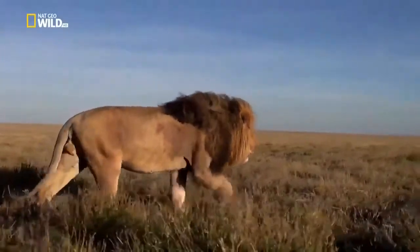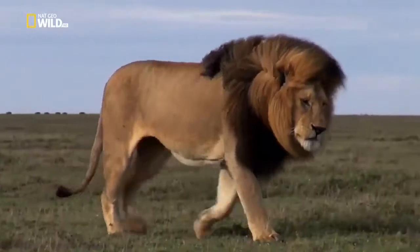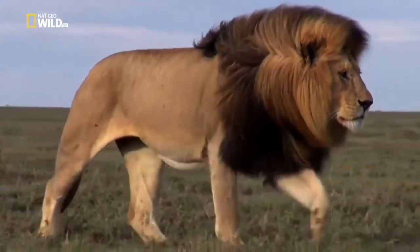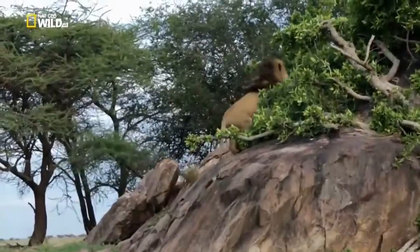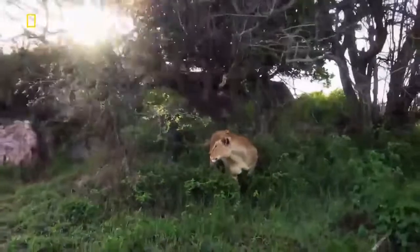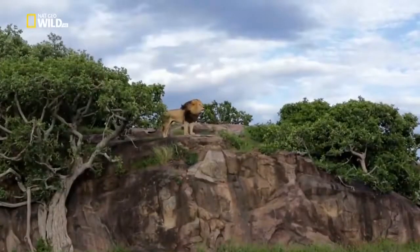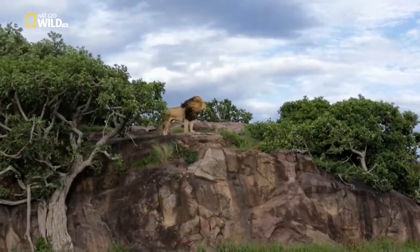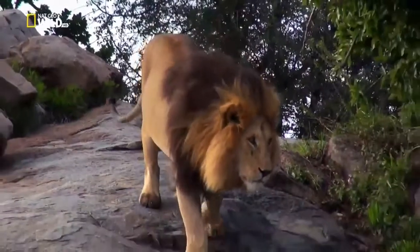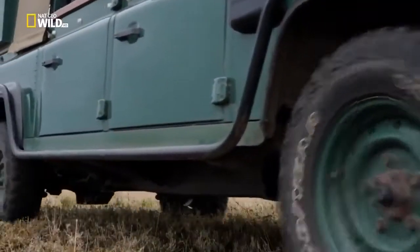But Nick and Nathan have only seen Seaboy alone, or with the pride. We were out in the afternoon and we found Seaboy walking towards one of these tall rock outcroppings. Seaboy had been trying to mate with this female and it wasn't going well. Seaboy started roaring and immediately started walking in the same direction as he'd been roaring. And so, of course, we followed him.